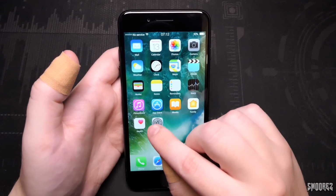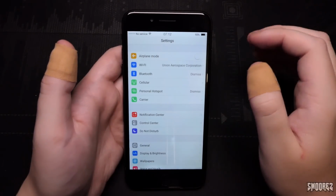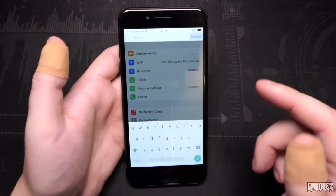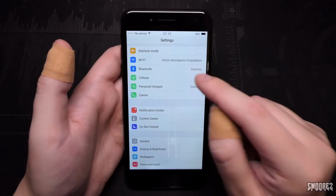Alright, without further ado, let's jump straight into settings. Let's take a look through here. Oh boy. So I've already connected to Wi-Fi, and if I go to search, there's Gboard just there. I don't know if they've put a keyboard with an iOS skin on here, but otherwise we've got airplane mode, Wi-Fi, Bluetooth, cellular, which we will check.